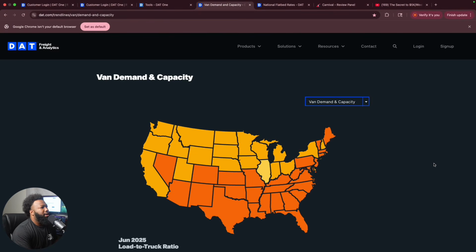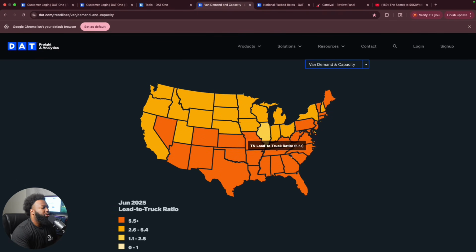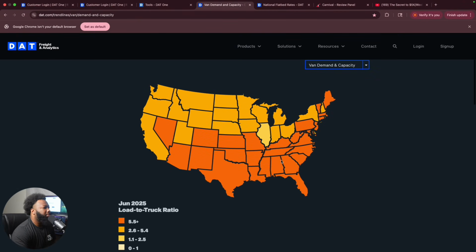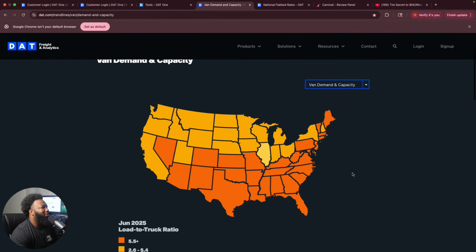Now we're in the van demand and capacity. This is pretty important. This is for load to truck ratio. It shows for every truck that's in the city or state, how many loads are available per truck. So usually where higher load to truck ratios are, the rate per mile follows, unless of course you're in the Midwest, and a lot of people in that Illinois, man. That's crazy. Illinois, I mean, it's known to be a hot zone for every equipment type. So I guess right now it's being a little overcompensated right now.